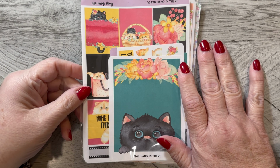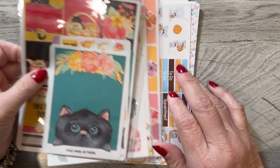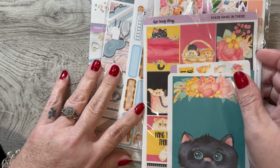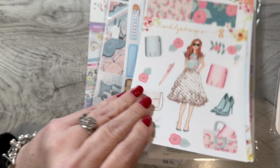So I have some really cute stickers or kits to use and figure out which one I want to use for her birthday. I just now thought of that and I'm like, oh gosh, I hope I got some. Oh, I think I might use this one.